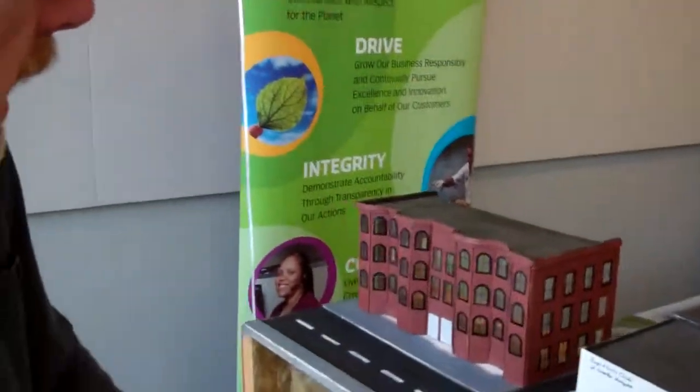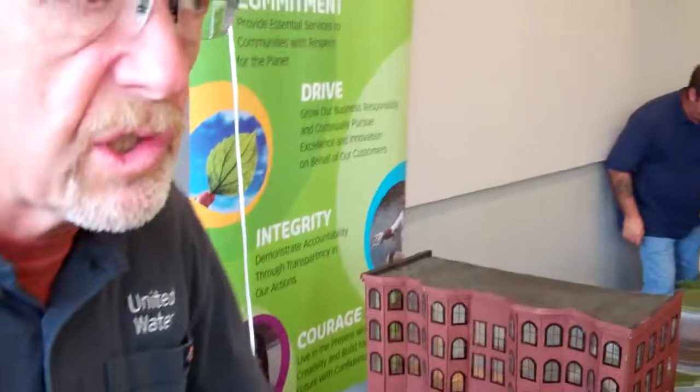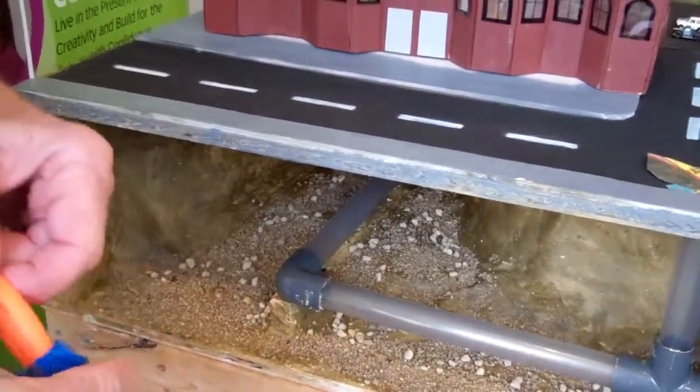Here we have a street in Holyoke, okay? And we're showing a combined sewer system here. So the kids get to mix wastewater.